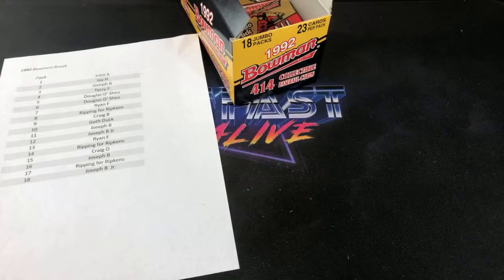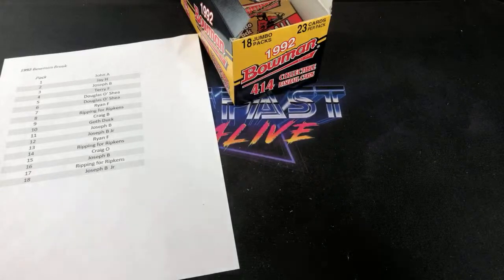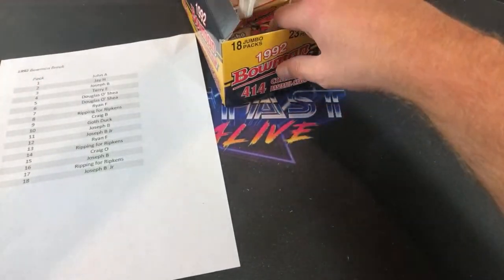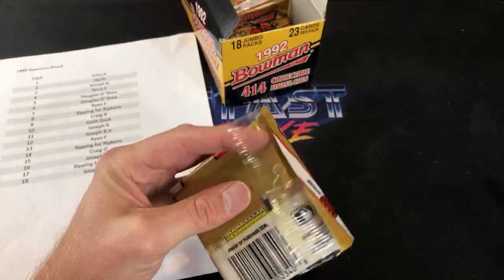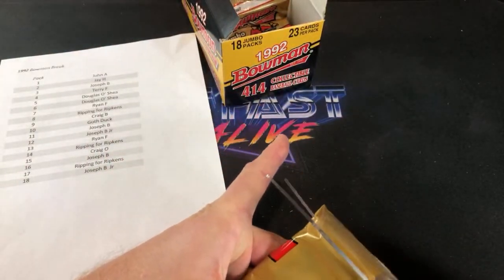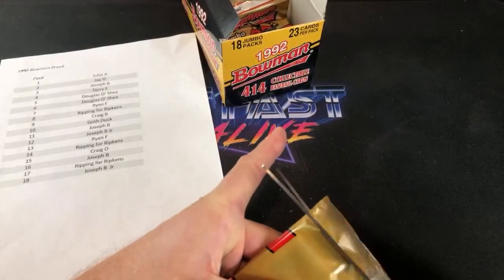And next one we go up to Goth Duck for pack 10. So we are now officially over the halfway point here. Thank you guys all for being here again.